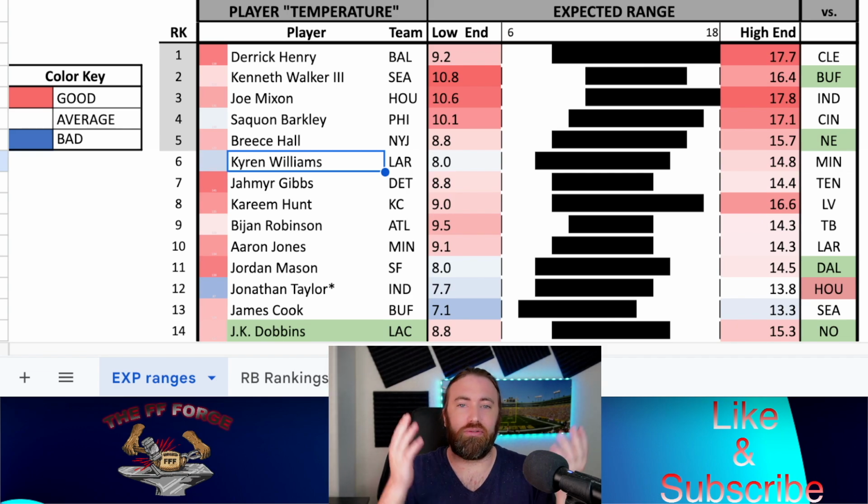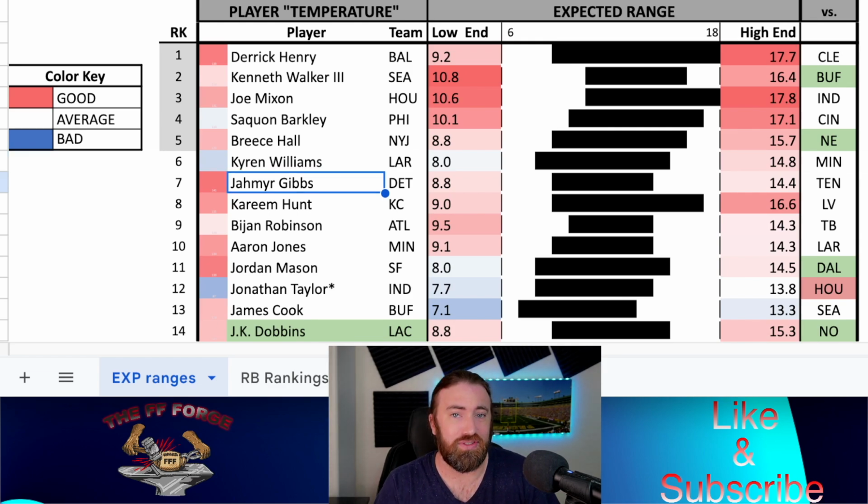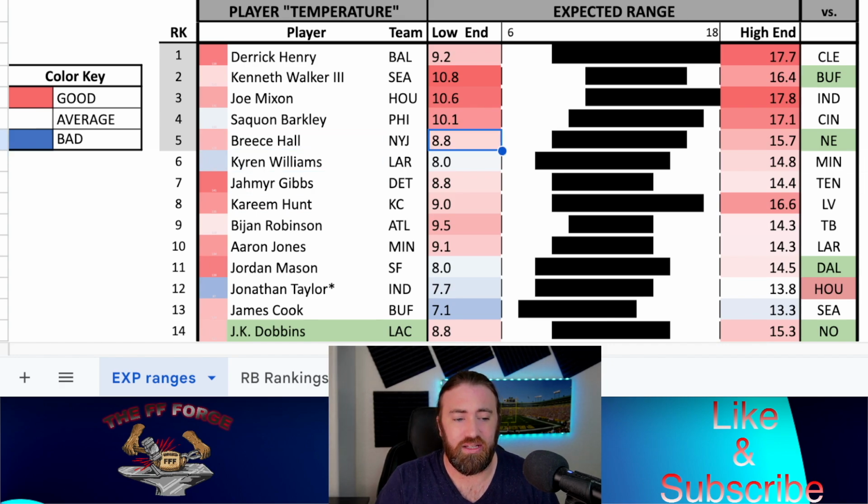I do have another 20-something running backs ranked that you can find up on the website if you are in deeper league situations. So in this instance, like I said, the green over here, these are good matchups. Just to highlight some of the best matchups of the week, Breece Hall, Ken Walker, Jordan Mason, and J.K. Dobbins himself going up against New Orleans, all in excellent matchups.